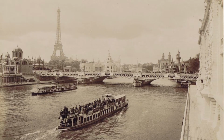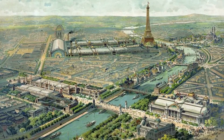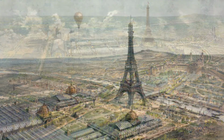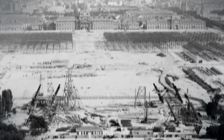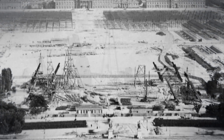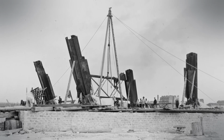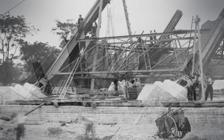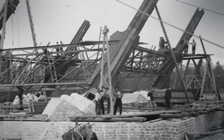The Eiffel Tower wasn't built on site. Every component was crafted in Eiffel's factories on the outskirts of Paris. Each of the 18,000 pieces was then transported to the Champ de Mars and assembled with precision, down to 1/10 of a millimeter, like an enormous Lego set. At one point, up to 300 workers were on site, using small steam cranes and scaffolding to piece together the tower. Over 2.5 million rivets held it all in place.